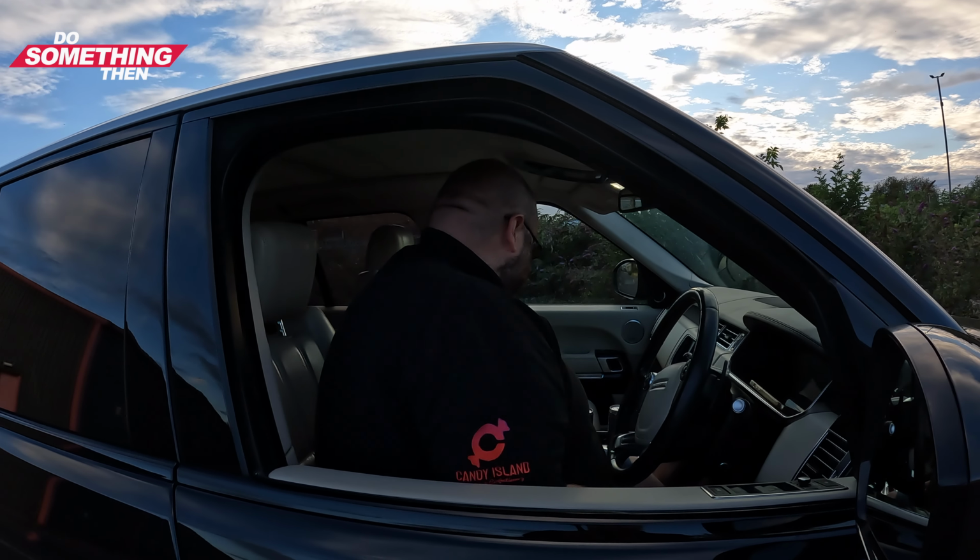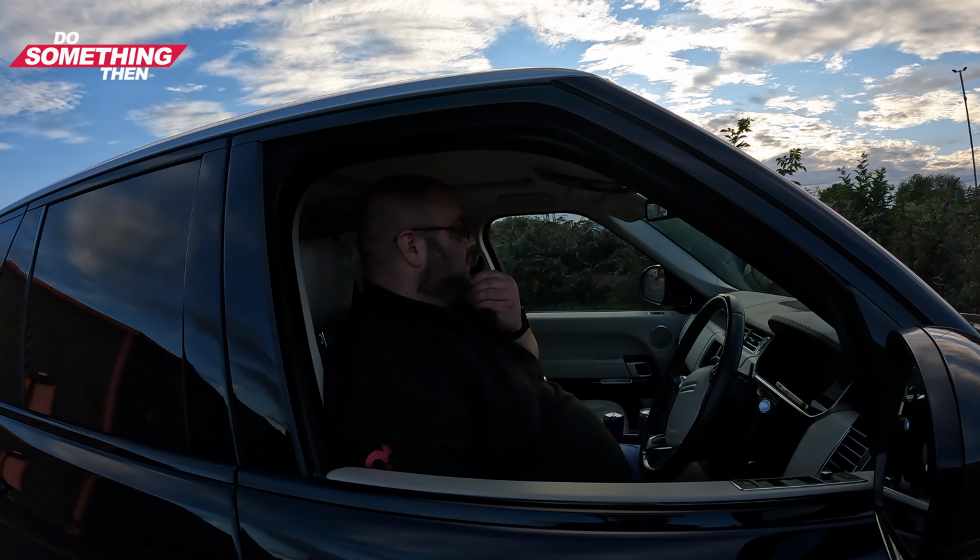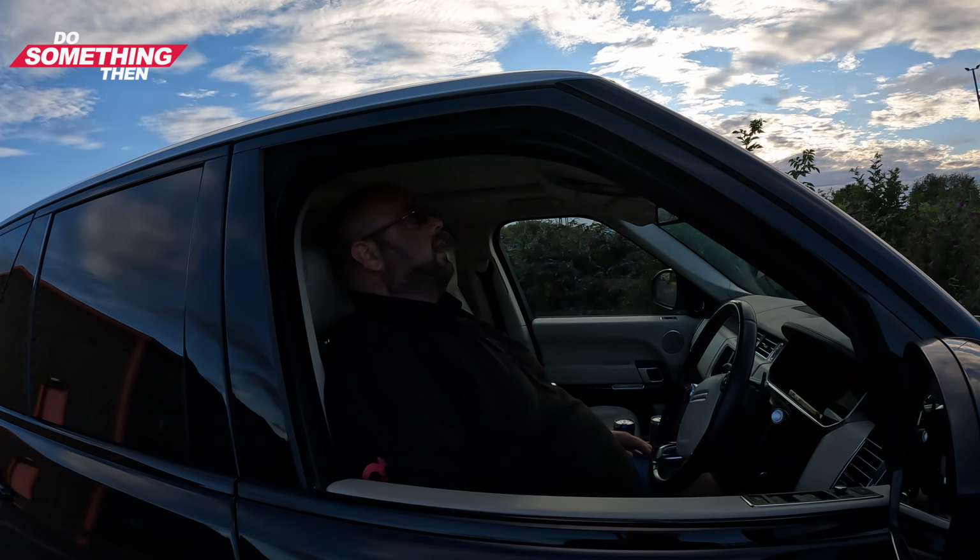But yeah, I have always liked Range Rovers, and we have another Range Rover coming up on the channel which is a bit different to this one. But like I said, this one is the Vogue. This one is the daddy of the Range Rovers. The 3 litre V6 engine, like I say, it's punchy enough for me. Is it punchy enough for you, Sean? It'll do. Sean, very descriptive there.